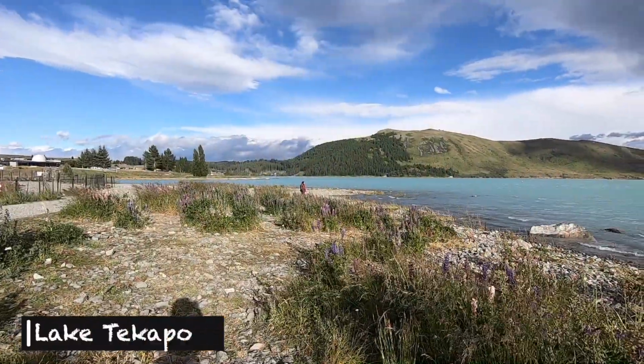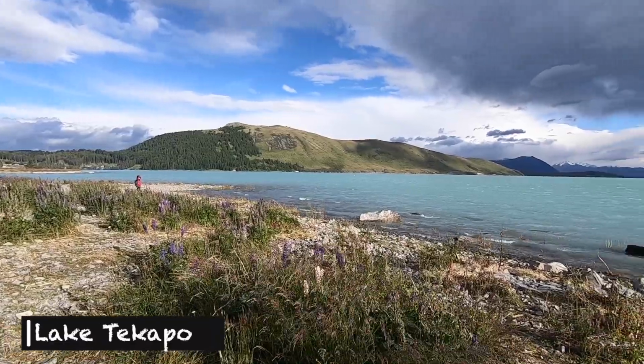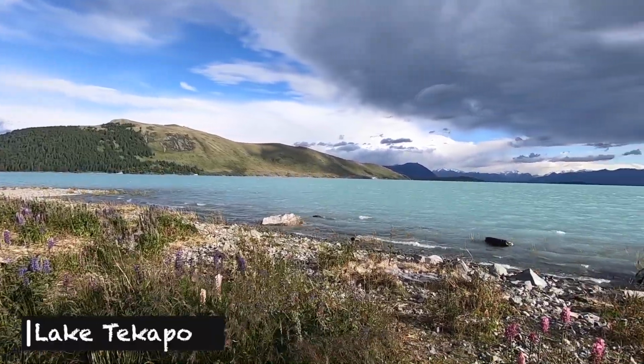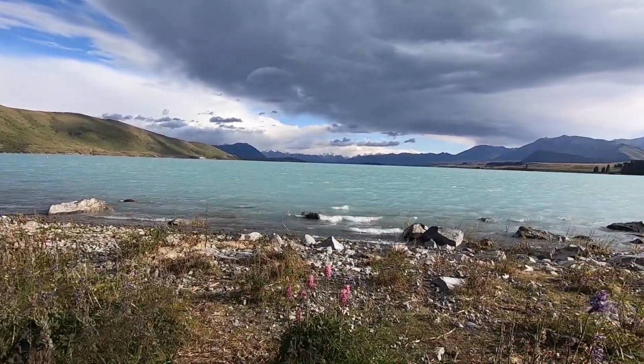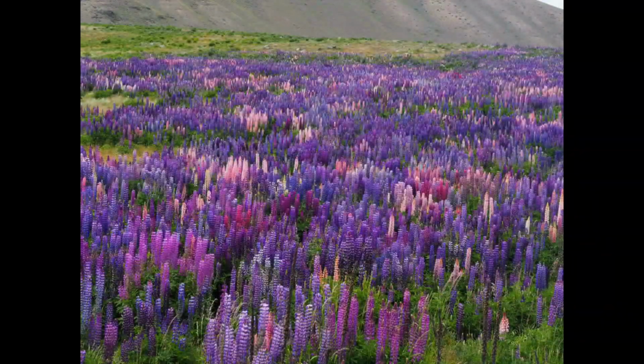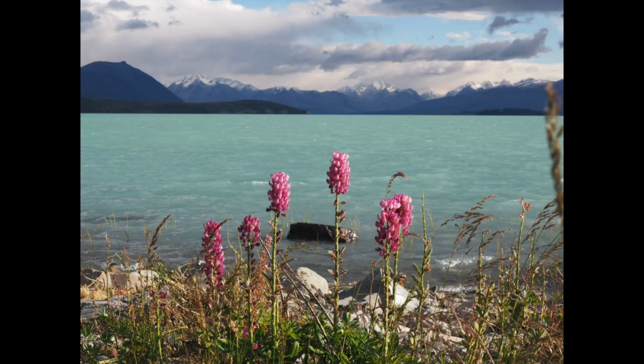Lake Tekapo is one of my favourite areas here in South Island. There's something very special about Lake Tekapo and the area around it. If you come here during December, even before reaching Tekapo, you will pass by a sea of lupins that's very impressive to see, with all the array of colourful flowers scattered around the roadside. All the way to Lake Tekapo you can see it.